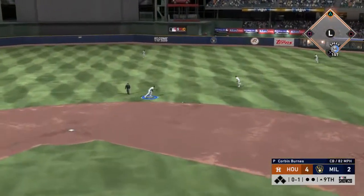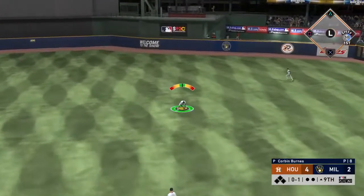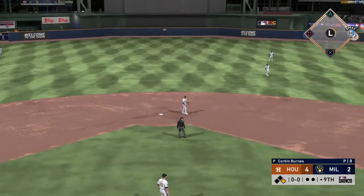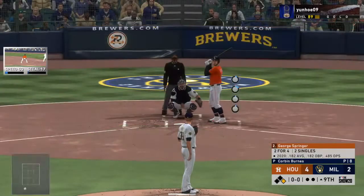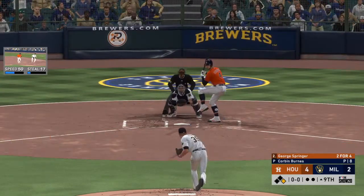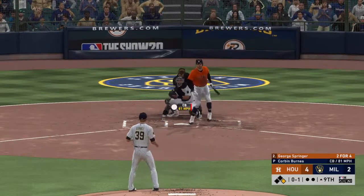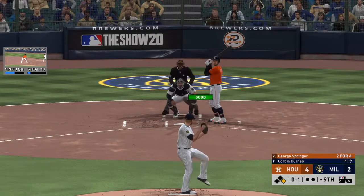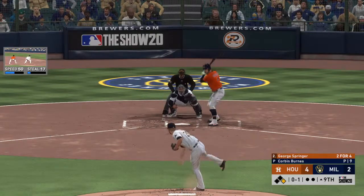And right into the shift. A diving try, but he can't haul it in. It's through for a base hit. Into the box now, George Springer, as he will swing and miss at a breaking pitch on the outer half. It's 0-1. 2 hits in 4 attempts to this point.